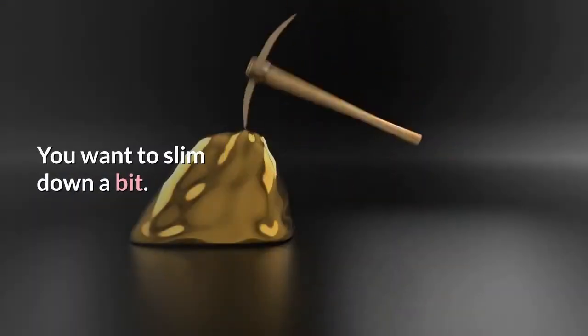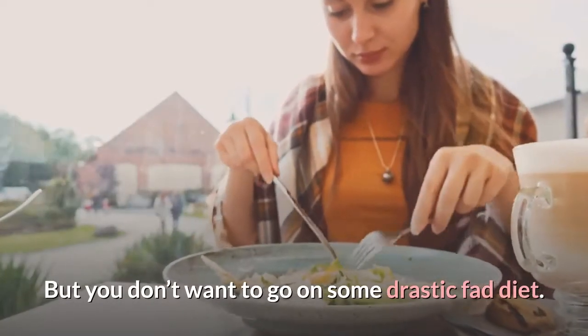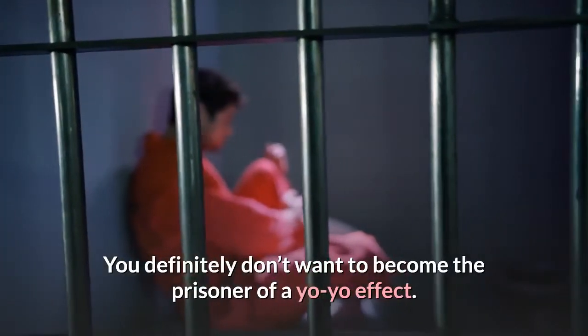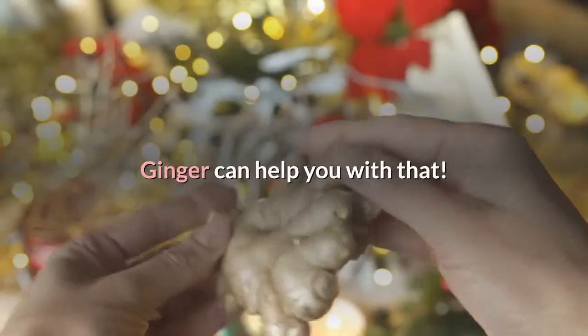You want to slim down a bit? You want to lose some fat from problem areas, such as your waist, back and thighs. You are ready to get healthy, but you don't want to go on some drastic fad diet. You definitely don't want to become the prisoner of a yo-yo effect. You want results in a simple and natural way. Ginger can help you with that.